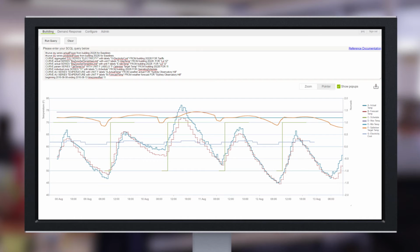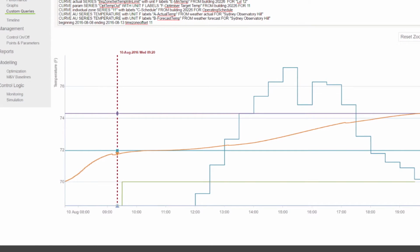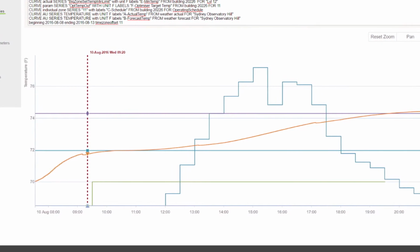So what we are looking at is a gentle change of set points throughout the day on these first few days of the week, which are quite normal. But what I really want to show you is how the optimizer handles this unusually warm day. And to show you that, I want to zoom into this part of the graph. So what we see here is right around 9:30 or so, the building becomes occupied.